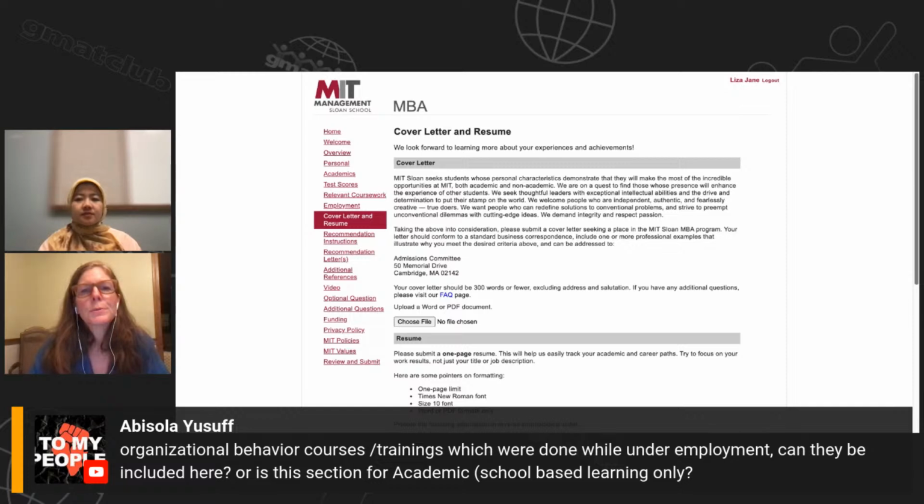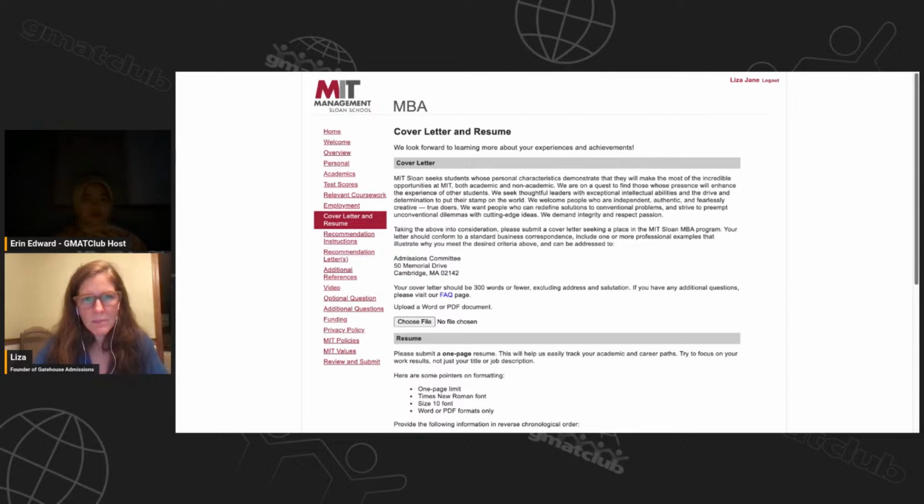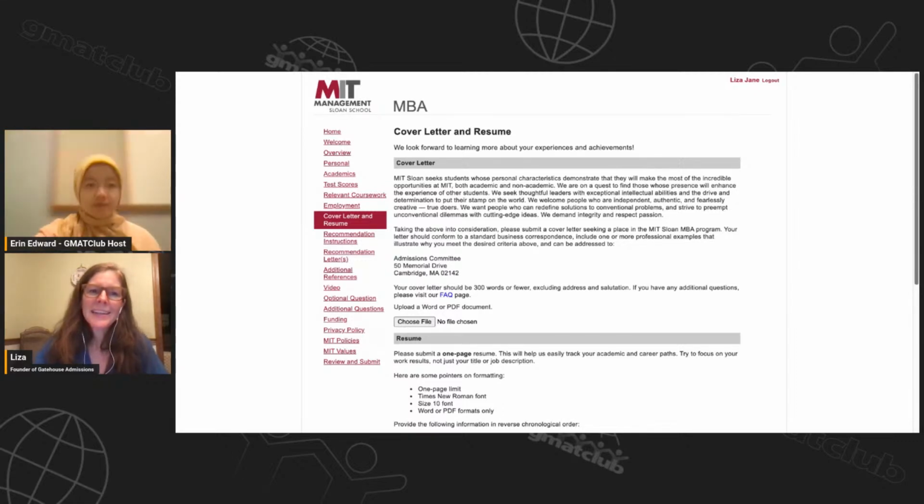MIT Sloan seeks students whose personal characteristics demonstrate that they will make the most of the incredible opportunities at MIT, both academic and non-academic. We are on a quest to find those whose presence will enhance the experience of other students. We seek thoughtful leaders with exceptional intellectual abilities and the drive and determination to put their stamp on the world. We welcome people who are independent, authentic, and fearlessly creative, true doers. We want people who can redefine solutions to conventional problems and strive to preempt unconventional dilemmas with cutting-edge ideas. We demand integrity and respect passion. I love that. And then they say, taking the above into consideration, please submit a cover letter seeking a place in Sloan's program. 300 words.